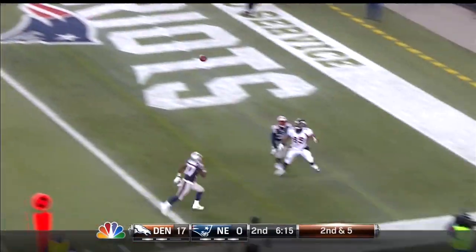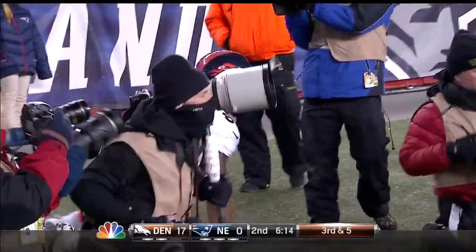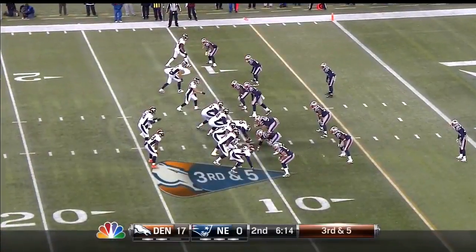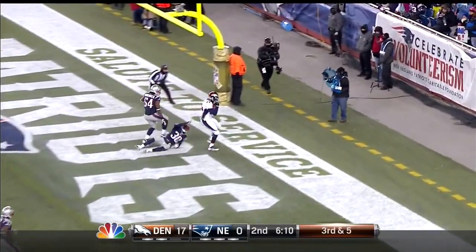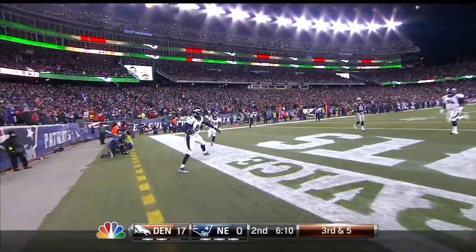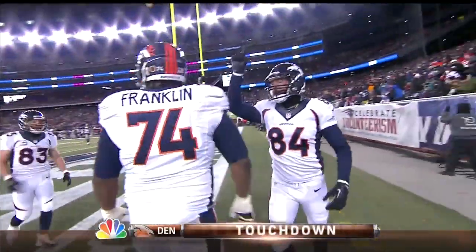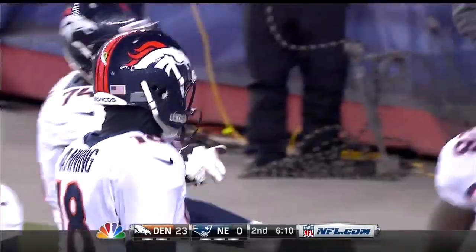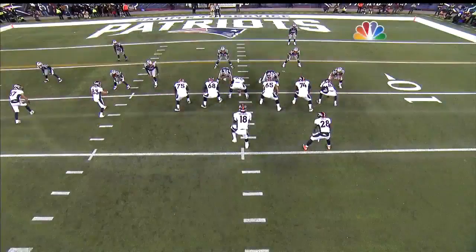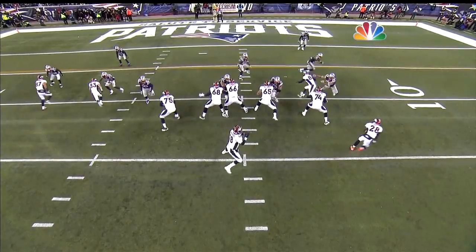Manning protected well, throws to the corner of the end zone and incomplete. Virgil Green. Denver went limping off the field at the end of that play. 3rd down and 5. Manning over the middle, and it's caught by Jacob Tamme for the touchdown. Jacob Tamme, who played with Manning in Indianapolis and is one of the tight ends by committee in the absence of Julius Thomas tonight. Not much room at all. Watch this little seam of a ball that gets in here.